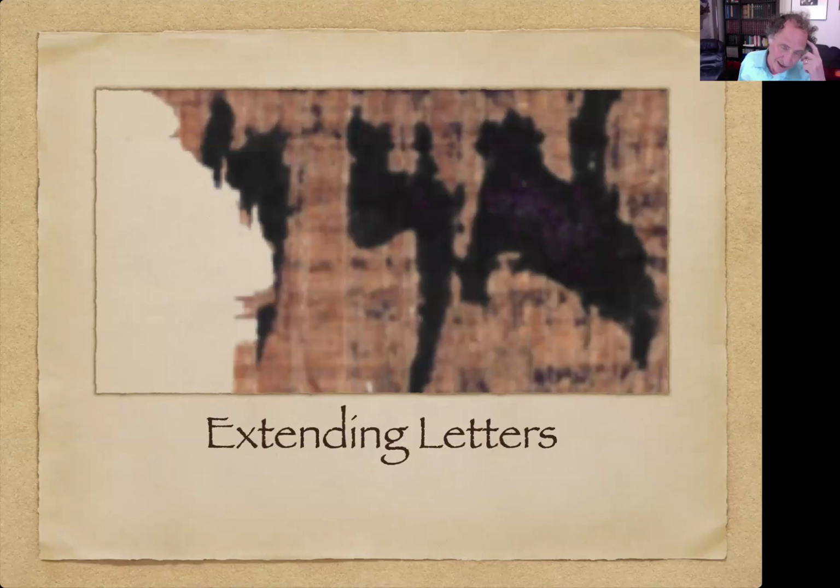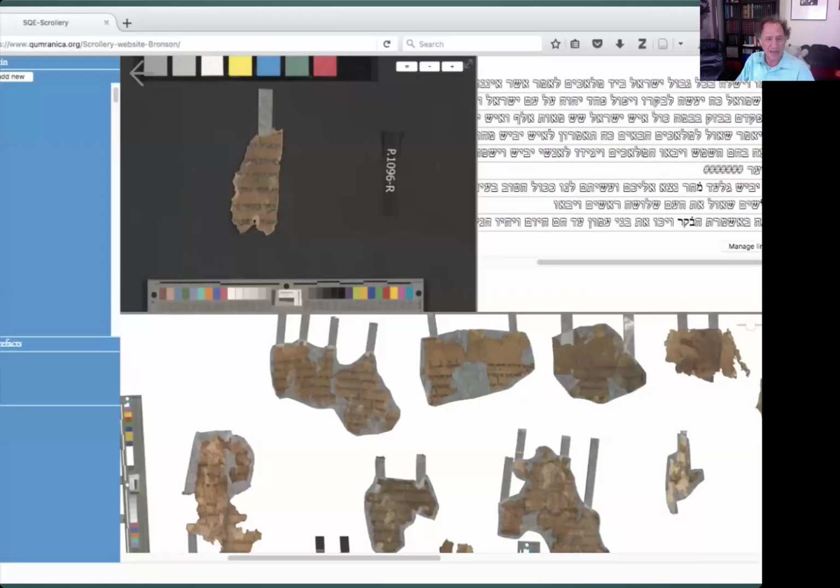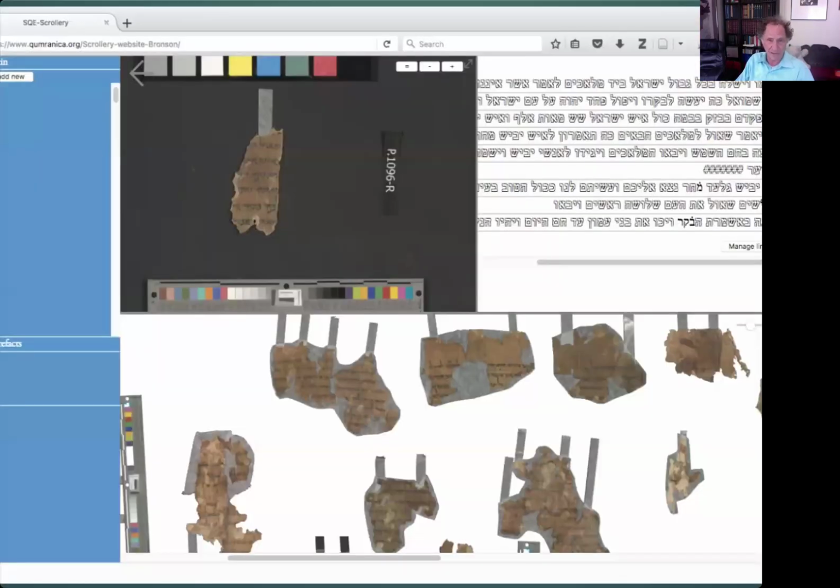So the letter on the left is broken, and the question is what letter that was. There have been several projects also with cuneiform to suggest how to fill out, how to make a letter out of the broken letter, and that might be useful too.